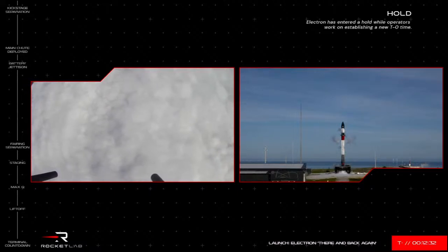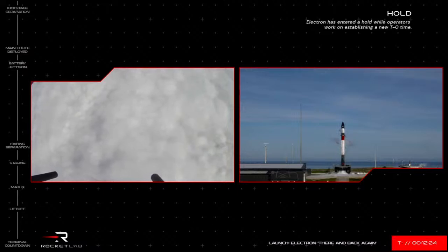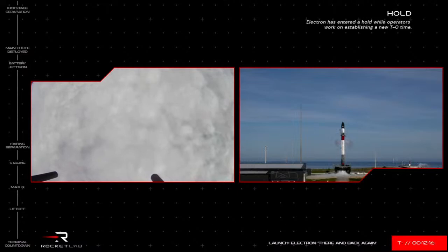Okay, so we have a new T0 time at 10:49 a.m. New Zealand local time, or 22:49 UTC. And as you heard from our launch director there, we are about 18 seconds away from the go-no-go poll for this mission. So we'll wait here with Mission Control comms and listen in to what our operators have to confirm.